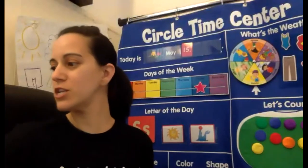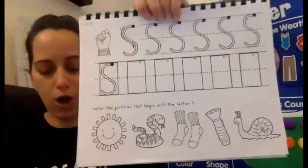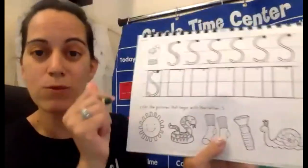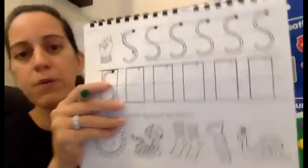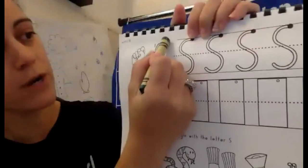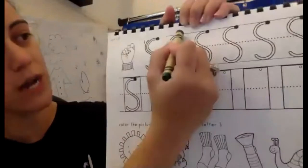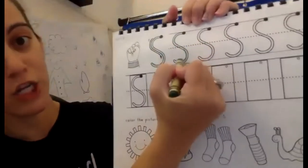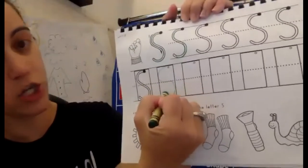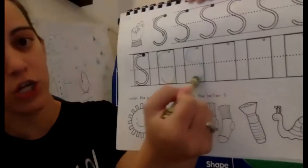Let's go ahead and do our book. Remember, we had our letter workbook in the building, but you can always practice writing it on your own, or your parent can do an S with a yellow marker and you can trace it, or you can find a printable online. We're going to start at the circle. Remember, no straight lines, just a curve. One long curve, one and two. Try one more time. See if we can try on our own. One curve and two curves. Okay, one more time.